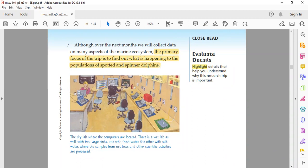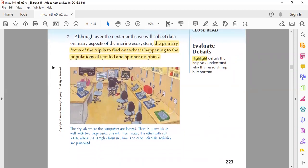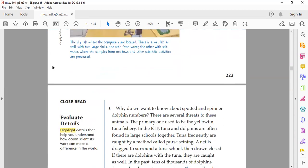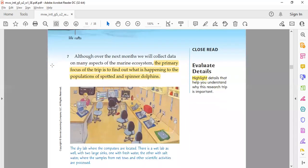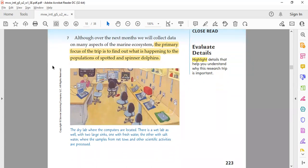Right. Do they care about the dolphins, Adham? Yeah. Who are they? The scientists. Scientists, very good. So not people on the street, right? Not teachers, just scientists? Yeah. Okay. In the text, of course, scientists, and in the real world also, scientists care about almost everything.